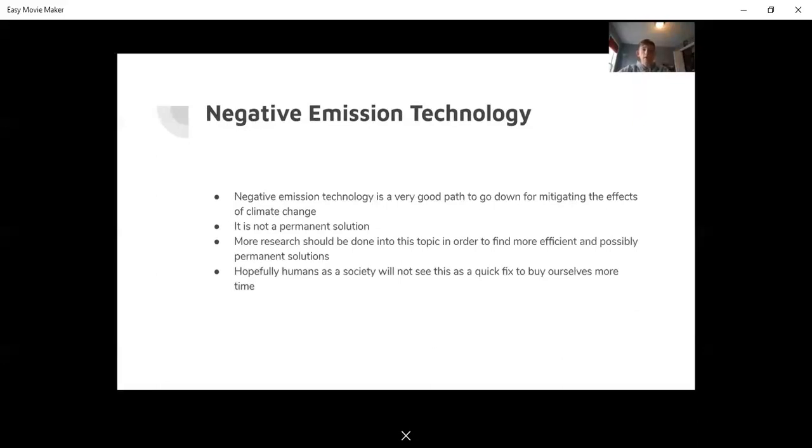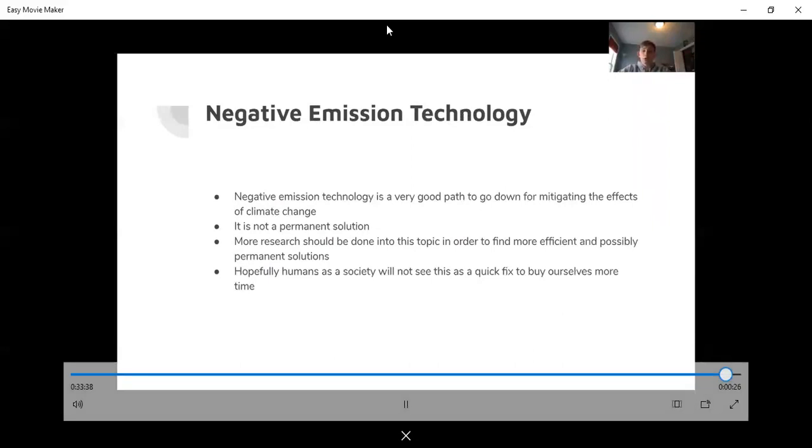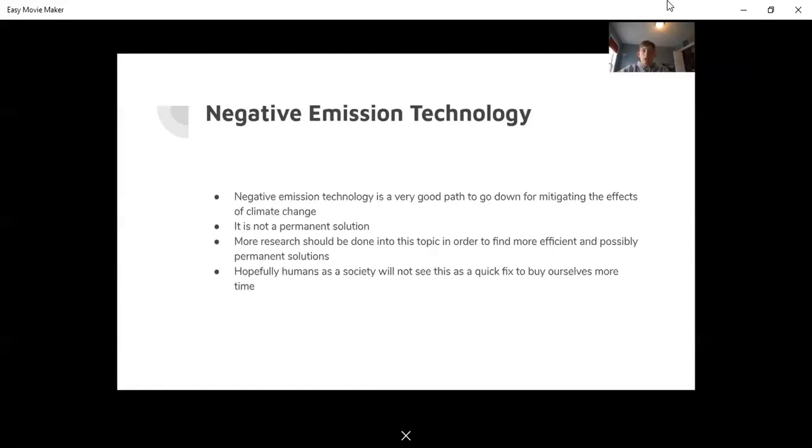And lastly, hopefully humans as a society will not see this as a quick fix to buy ourselves more time. What we mean by this is, as newer generations are raised, we hope that they continue to take what we've learned in stride, make more advancements of their own, and treat this topic with much more importance and urgency than prior generations. A generation that is brought up to respect the earth and everything in it will be one that won't think twice about doing the right thing and making a few sacrifices to ensure that it's around for as long as possible.